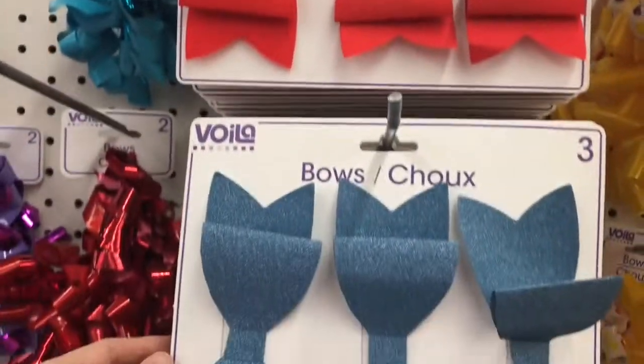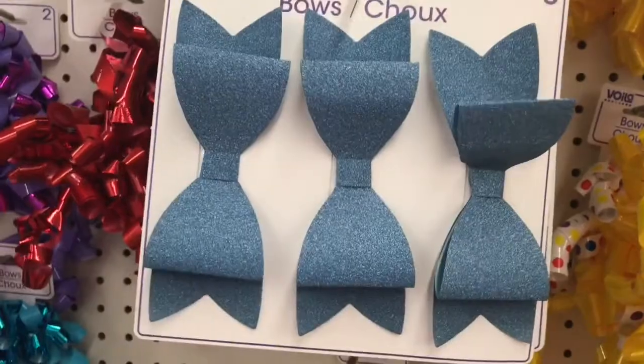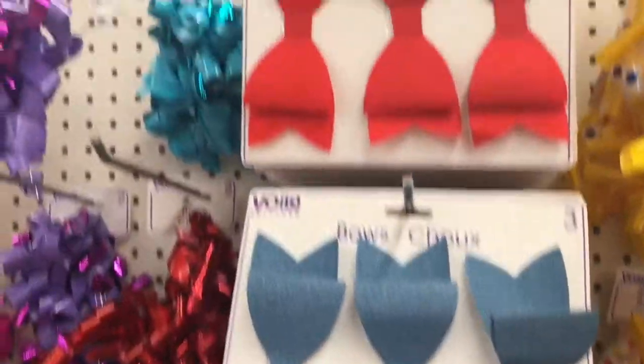I know this is super random, but look how cute these bows are. These are like chambray looking sparkly bows.